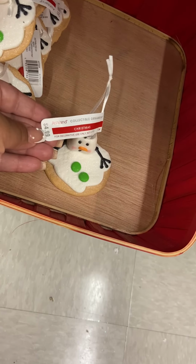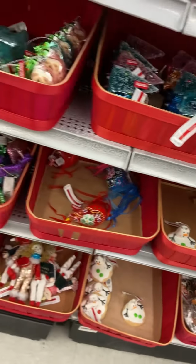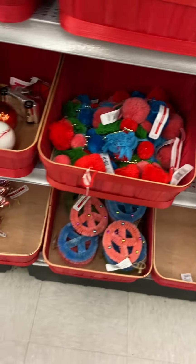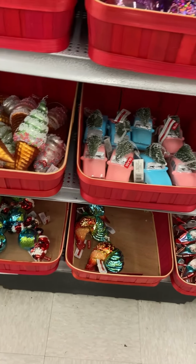Gingy making his appearance. These little snowmen are so cute. They look like the marshmallow just melted on top of a sugar cookie. I really like those. I think the pink and blue car with the tree on top is a fun spin on the little red truck.